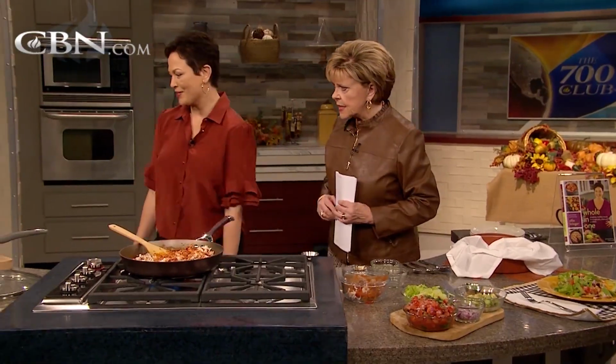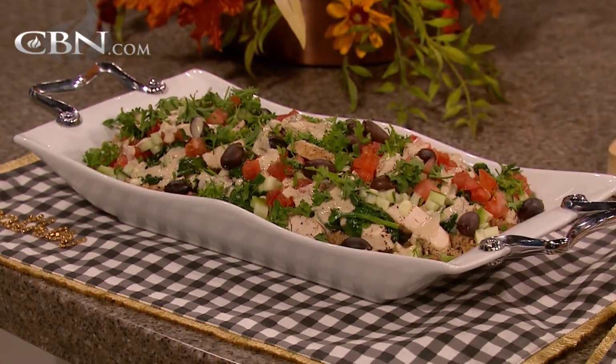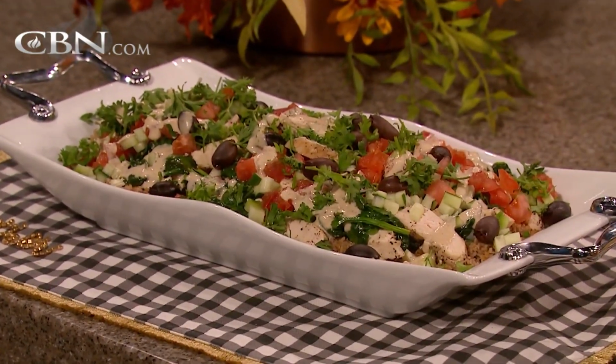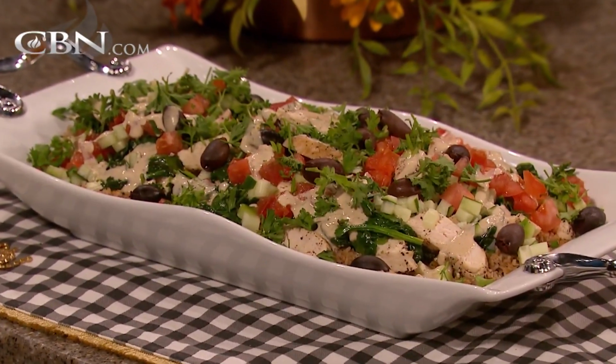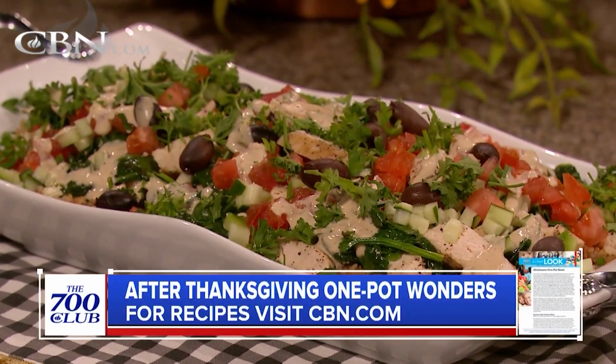So this is one option. Yes. Let's move down here and take a look at some of the others. Ooh, that looks wonderful. This is a grain bowl. So this is made in a single skillet. You see that the tacos were also one skillet. Let's shut this off here so that doesn't burn. Then we have this grain bowl. It's made in a single skillet.